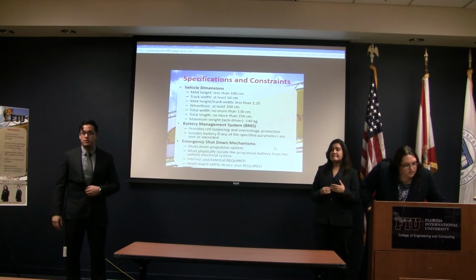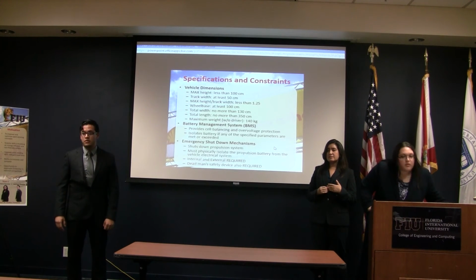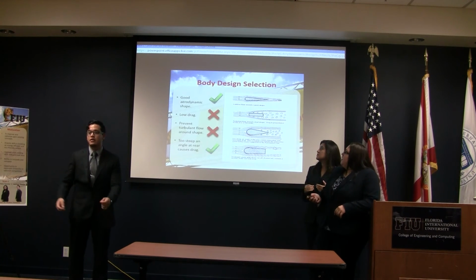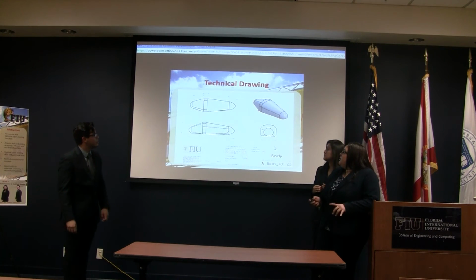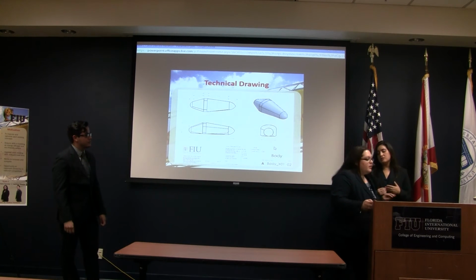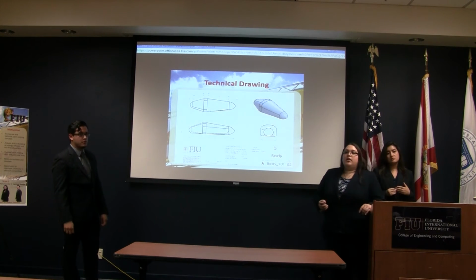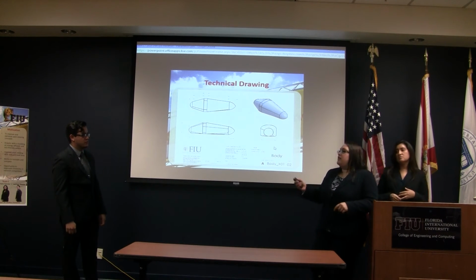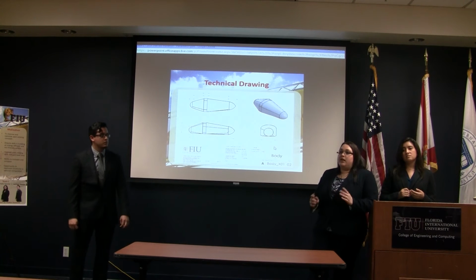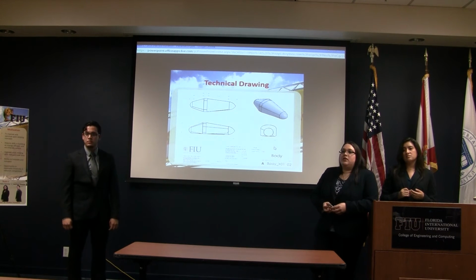So does their chassis match that design? Yes, everything here was made based on their chassis design. Our maximum height for the vehicle, according to the competition standards, is 100 centimeters, and right now we're at 98 centimeters. So if they were to make that chassis higher, it would affect the body, and we need to stay within those constraints. So the tail end of your body is substantially farther out than the end of their chassis? Correct.